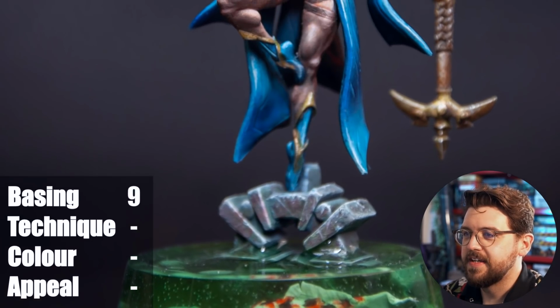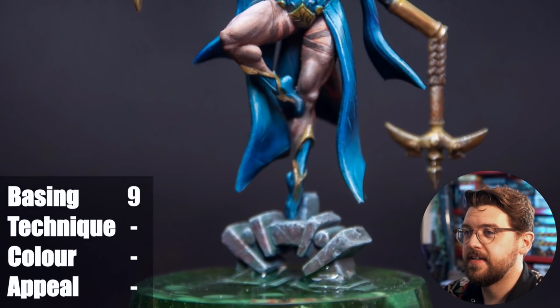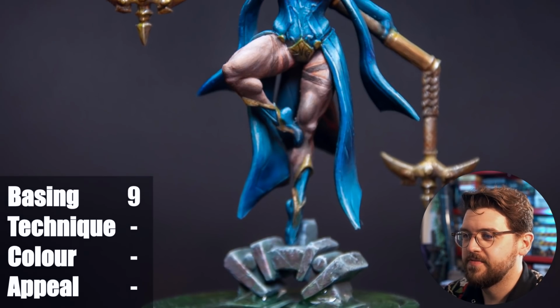That is gorgeous. Technique. It's really, really gorgeous highlighting of the delicate fabric here, which is very, very nice.